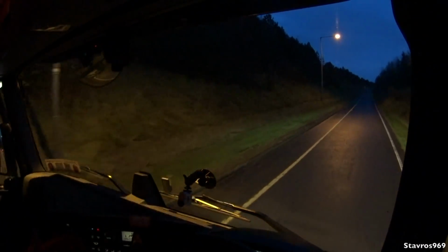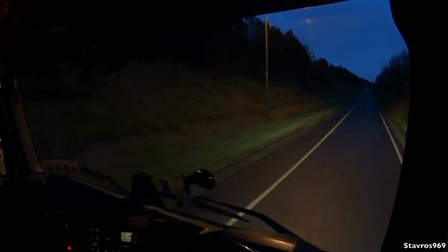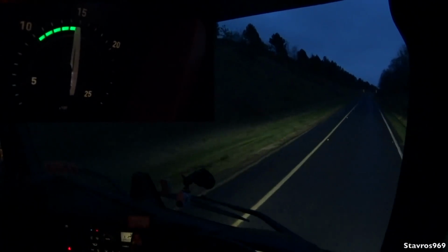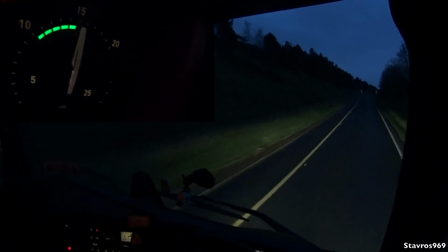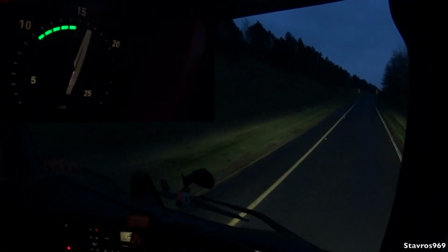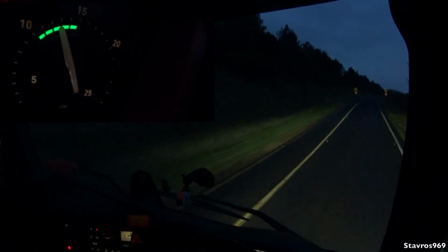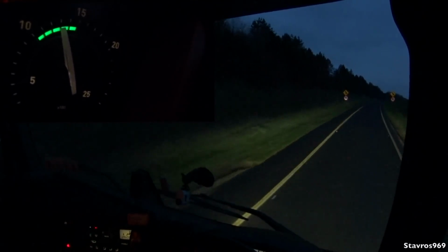Volvo engine of course, and Volvo gearbox. We don't have much weight on this trailer, light enough on this test. Certainly sounds like a Volvo FH.